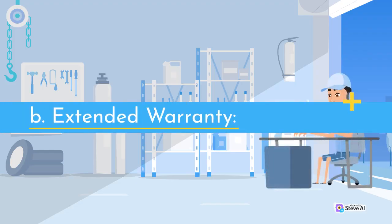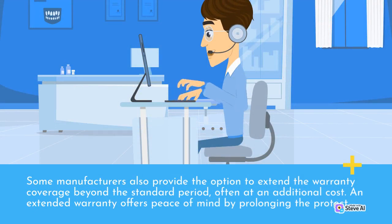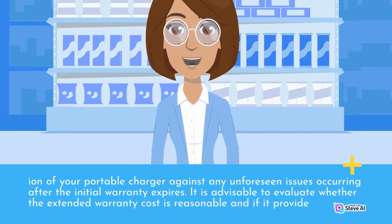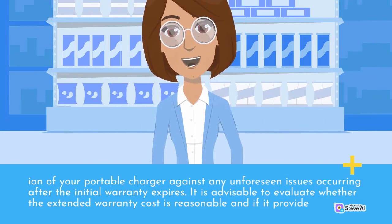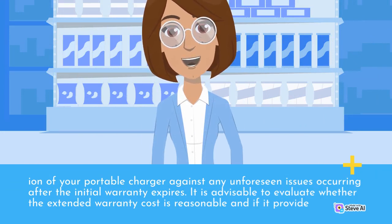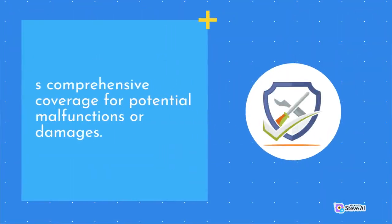B. Extended warranty. Some manufacturers also provide the option to extend the warranty coverage beyond the standard period, often at an additional cost. An extended warranty offers peace of mind by prolonging the protection of your portable charger against any unforeseen issues occurring after the initial warranty expires. It is advisable to evaluate whether the extended warranty cost is reasonable and if it provides comprehensive coverage for potential malfunctions or damages.